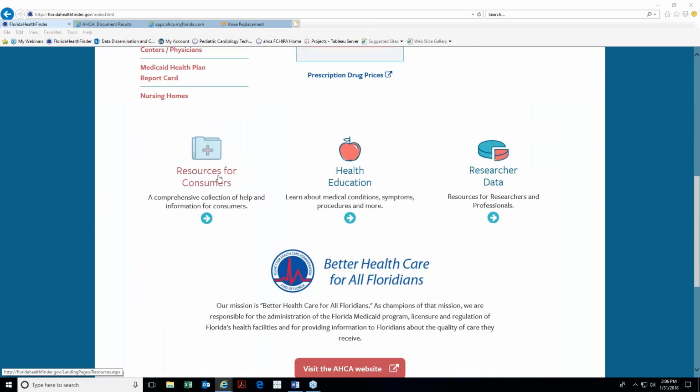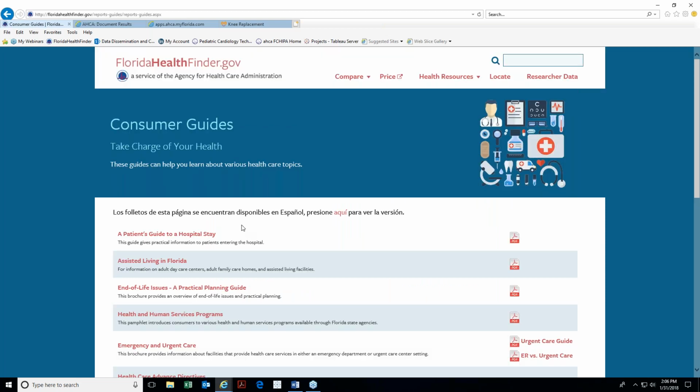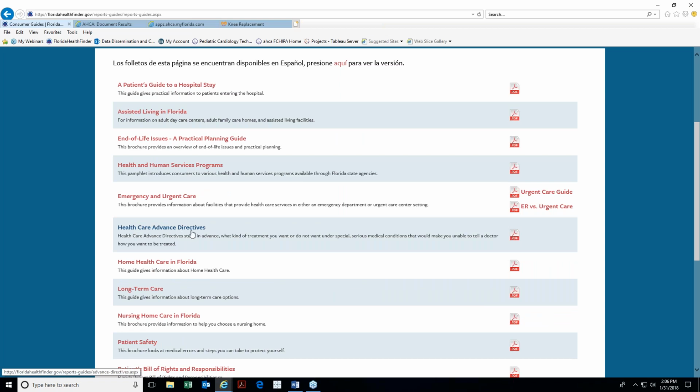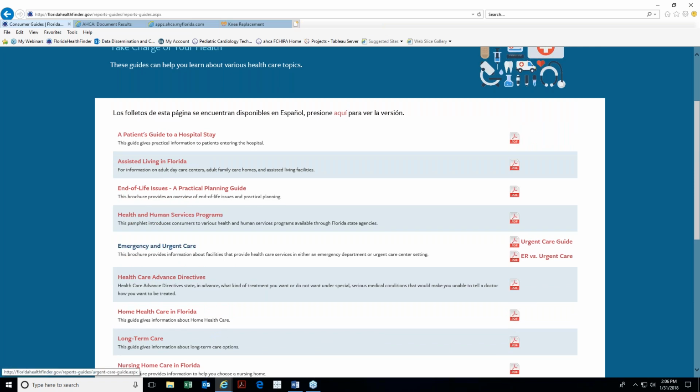Scrolling down the screen, there are resources for consumers that we're going to take a look at next. This is where our consumer guides are kept on Florida Health Finder, and these are one of the other most popular stops on the website because the consumer guides include ACA's responses and answers to many of the questions that we receive about assisted living care in Florida, end-of-life issues, emergency care. There are guides for healthcare advance directives, home health care in Florida, long-term care, nursing home care, and understanding prescription drug costs. These guides you can look at two ways.